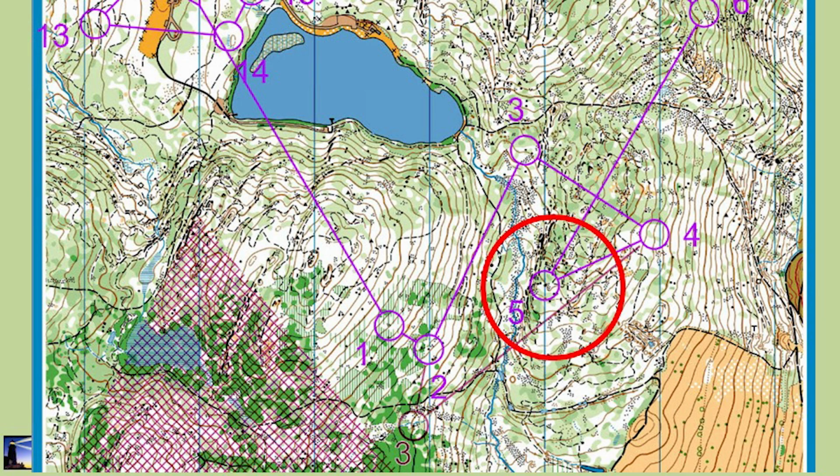So what I decided to do was to skip that control in conjunction with going to the northern route number 3, which meant that I would skip control 5 and I would skip the southern control 3. So I'd be going from 1 to 2 up to 3 there, 4, and then along to control number 6. So let's see what happened.